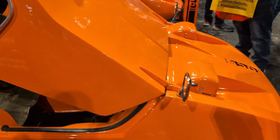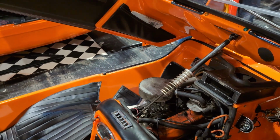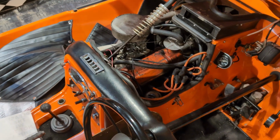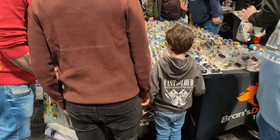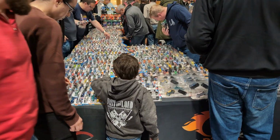I think these were motorbike engines as well. Yeah, there you go. You sit literally right behind the engine and your feet go down there. All the Hot Wheels you could ever want. Yeah, good luck finding the exact one you want.